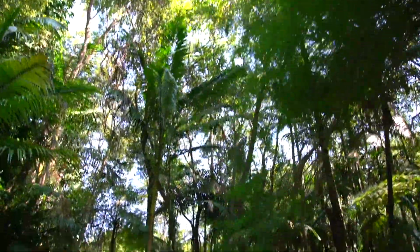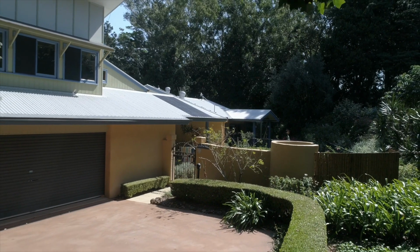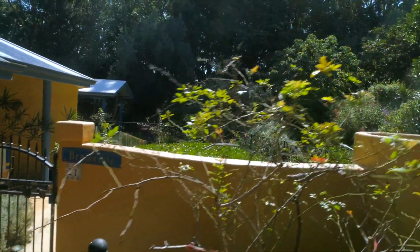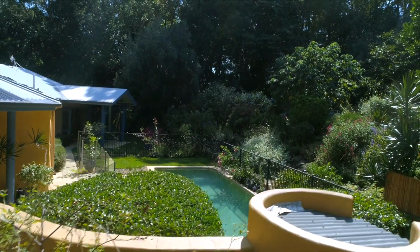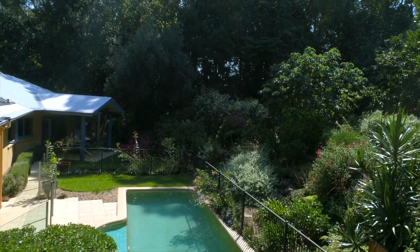By the way, who built this beautiful home? The architect was Alan Logan. And the builder was David and Colin McDonald. And he was very, very fond of wood. So we've got some beautiful hardwoods in the property.